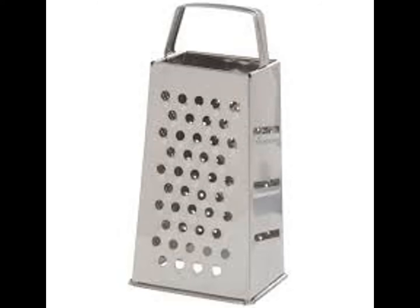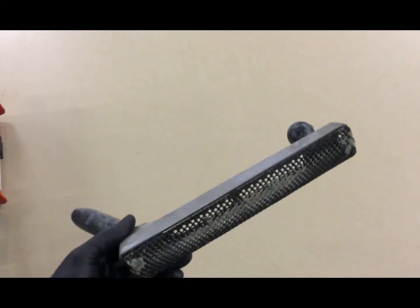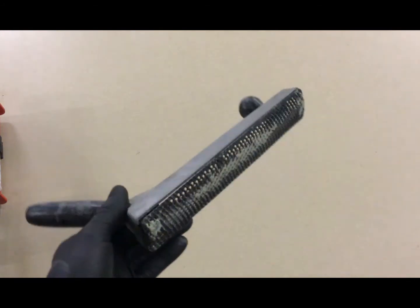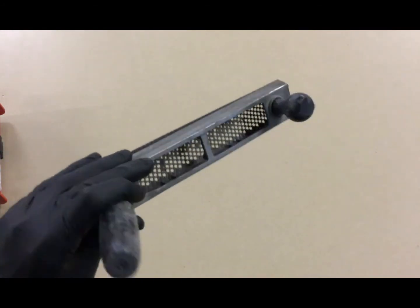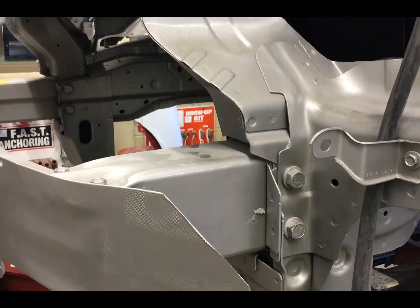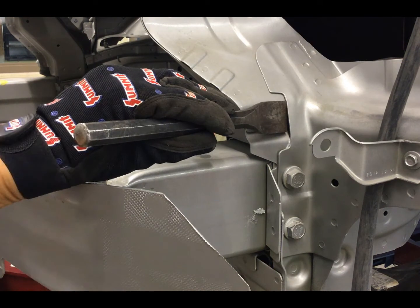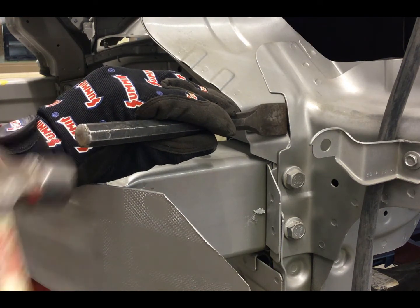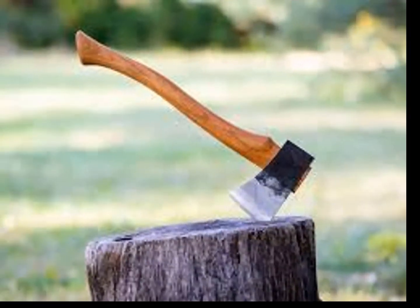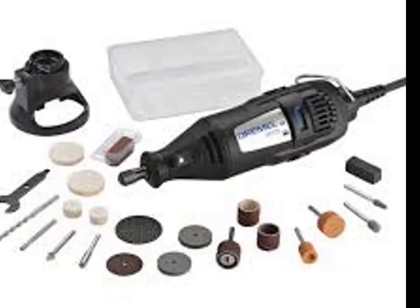Cheese grater. Somebody put a cheese grater. Well, guess what? We have what we call a cheese grater, used to shape body filler when it's still soft, kind of like grating cheese. We use chisels for different things. In some cases, we use it to split seams in sheet metal, kind of like you would split wood with an axe. At home, you might use a Dremel tool.